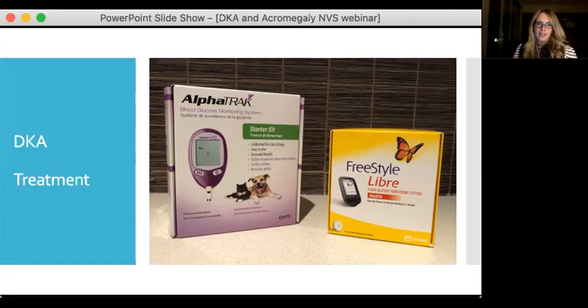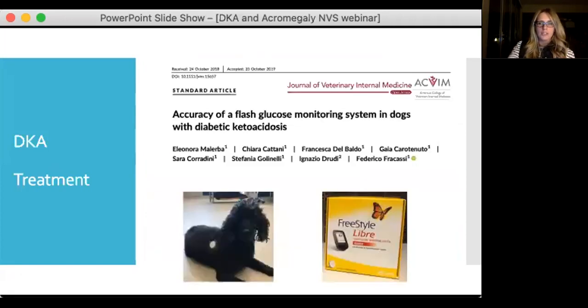Alternatively, the Freestyle Libre has been really useful. So that measures interstitial glucose, so it's not going to contribute to any anemia through repeated blood sampling. And it's also really useful as often the sensor is still in place when these patients go home, so the owners can really easily be monitoring their glycemic control after discharge.